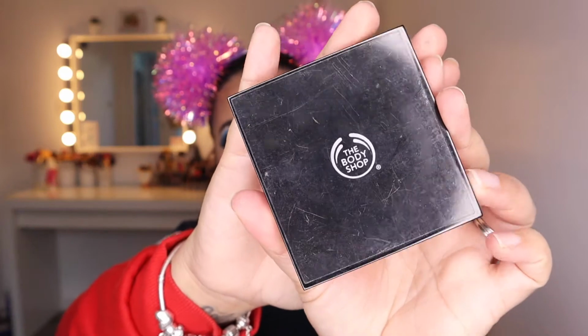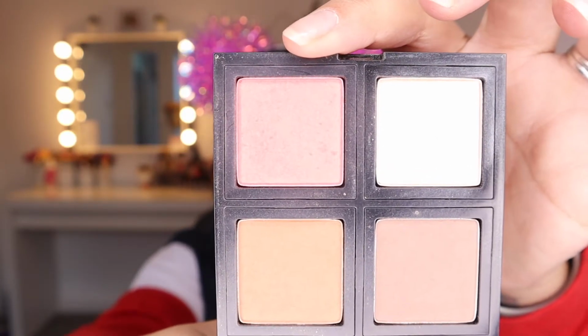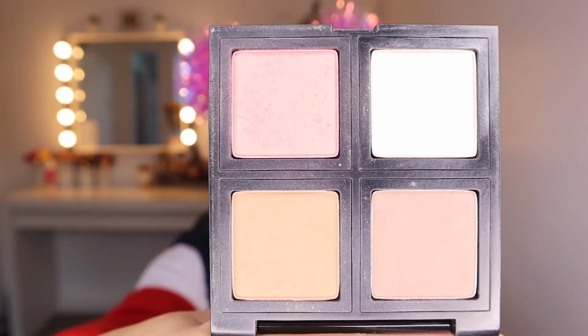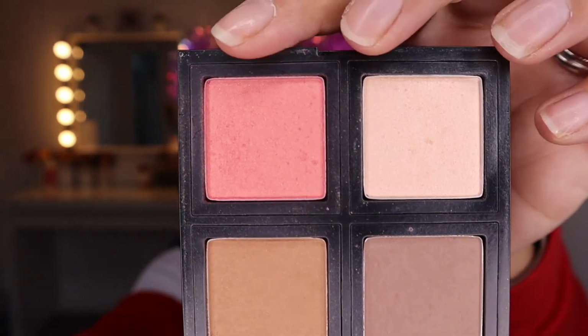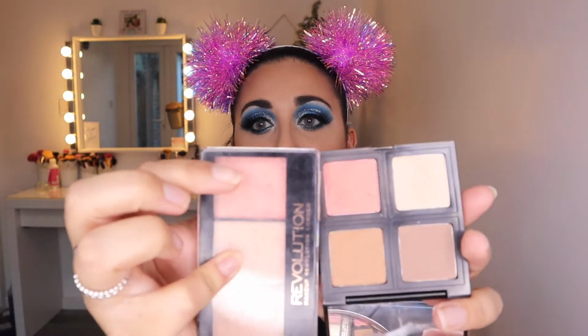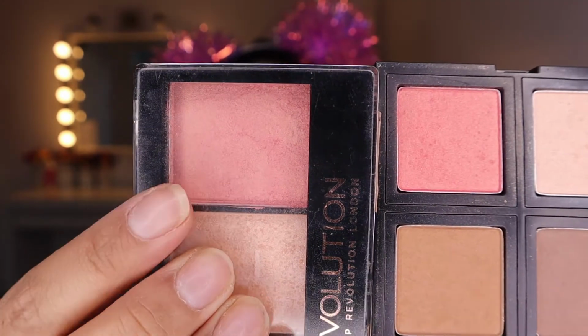One of the first palettes I've brought up is the Body Shop. I think this is no longer available. We got this one with one of our Nightmare rewards. So it's got this blush here. Now this blush is very, very similar, when the camera decides to load. Sorry. So this blush here is very, very similar to the one in here from Makeup Revolution. If you can see the colour, it's very, very similar.